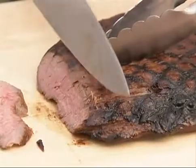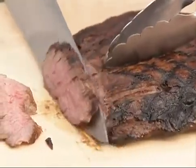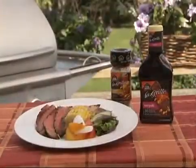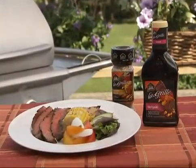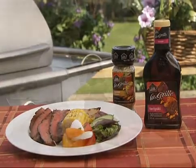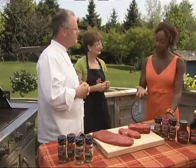So you should marinate your steak for about 4 hours in the refrigerator. And when you go to serve them, slice them thinly across the grain, and that really helps bring out the tenderness. Clubhouse La Grill has great marinades and seasonings and rubs we can use on our steaks, and they help us cook like professionals. Do you have any tips on how to marinate steaks?